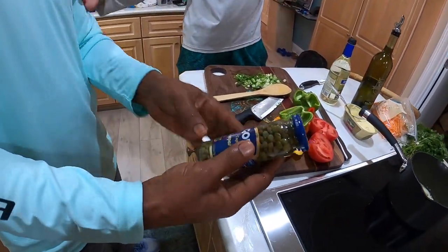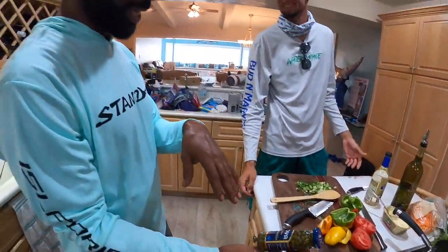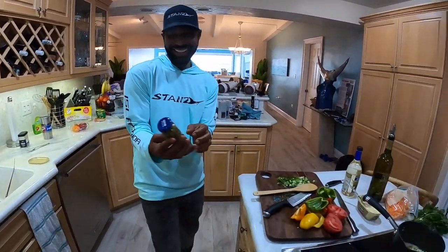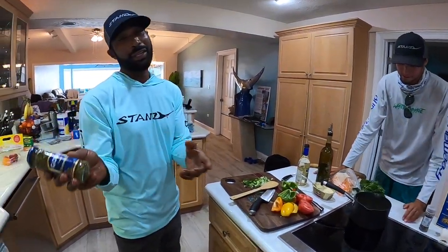Capers, yeah. I wasn't too familiar with this in Jamaica. I used to call them Caspers, like the friendly Caspers. Put the Caspers in there. So if you hear me say Caspers, I mean capers, you know?